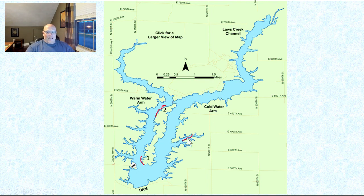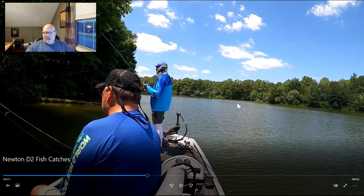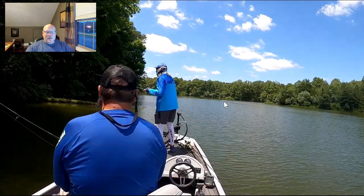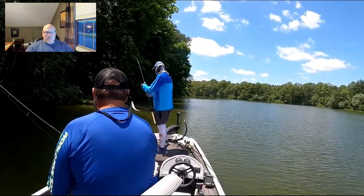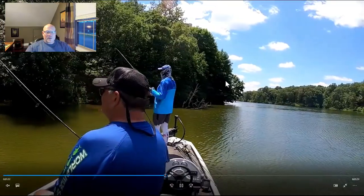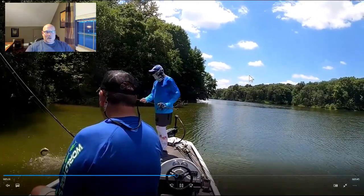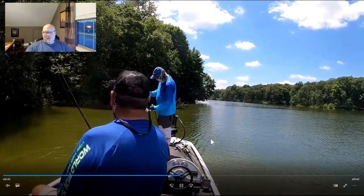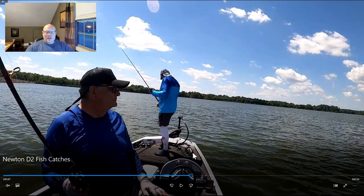We came down here and worked through here and caught a few more that we'll now take a look at on video. But once again, throwing the rocket craw, that green pumpkin rocket craw that I like to throw, and pick up this 14-incher. Thought he was an aerial artist there when he jumped. And then caught another one about the same size. I think this one's just a little bit bigger, about 15 inches. So we got a couple of small ones, and we caught a few more little ones in through here in this third area. But that was the end of it for that area.